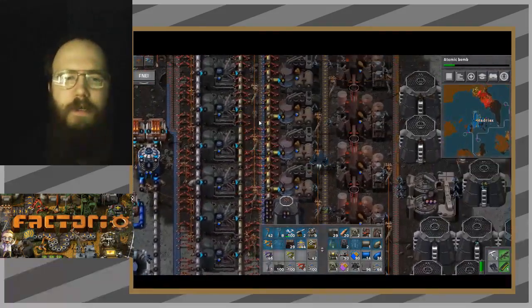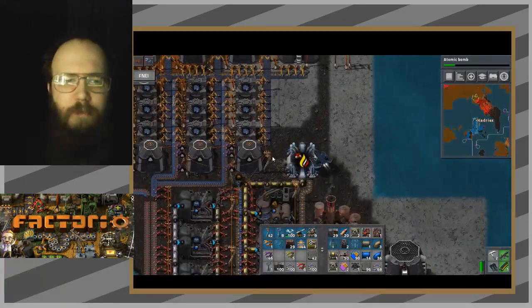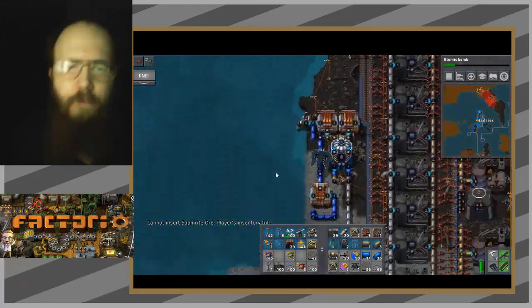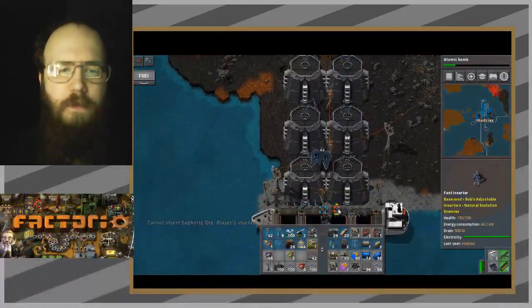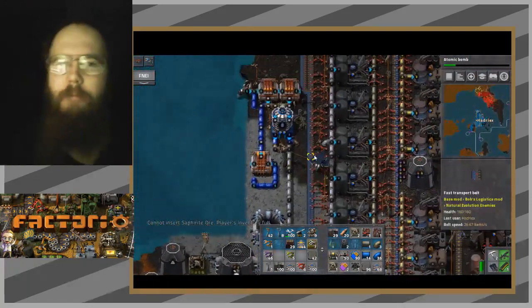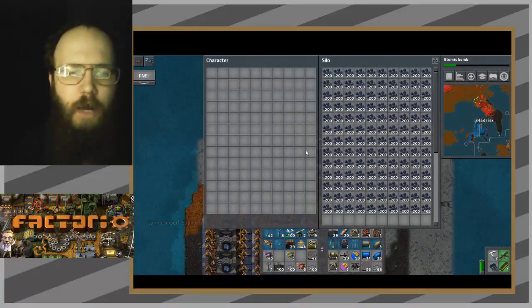But the actual processing of it into its components is going to be so slow. But we will have the materials. Okay, one more load. And that boat can sail off to collect more. To do its job.